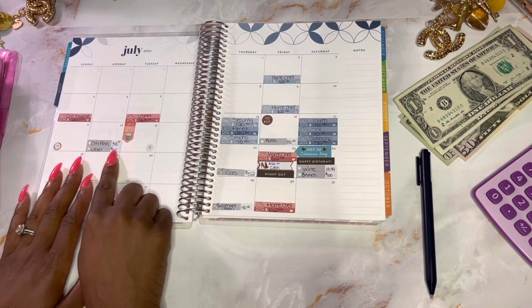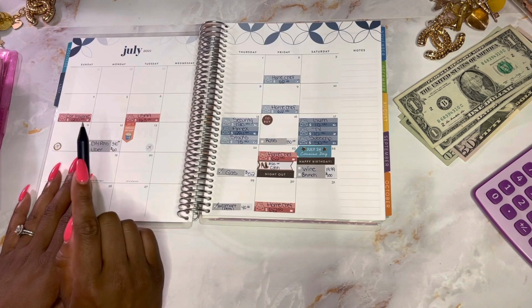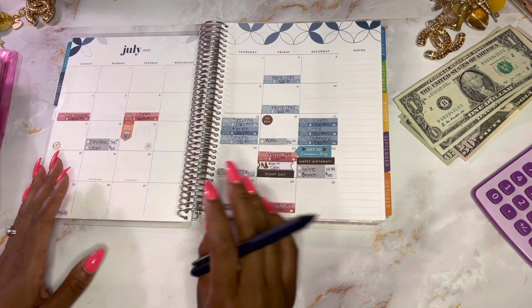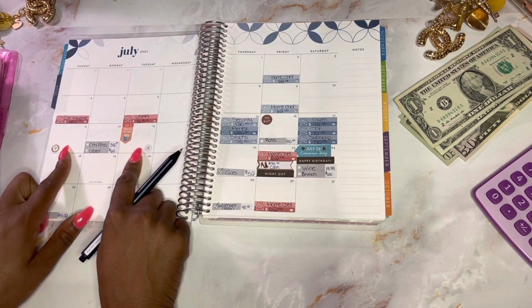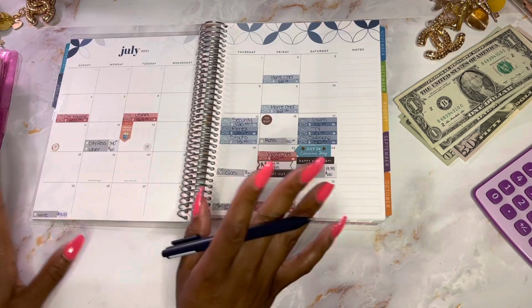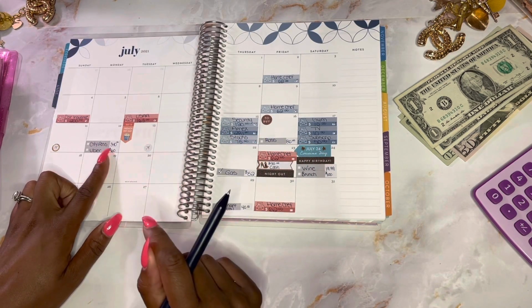So the first one that I see here is City Pass and Uber. So that was on the 12th of July. And if you guys remember, I did mention that my family was going to take a trip to NYC. So we did that over a 3-day period. We went down on Sunday morning and we came back Tuesday night. So we spent $340 on what's called city passes.